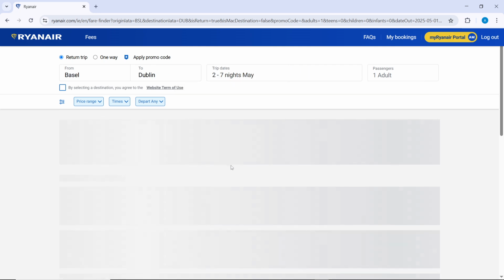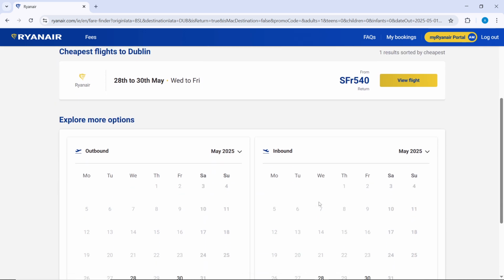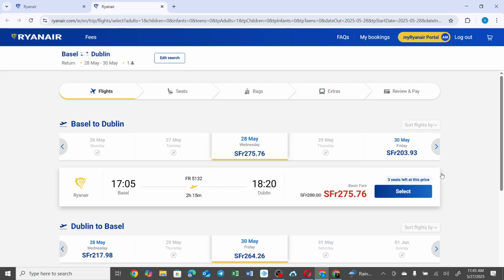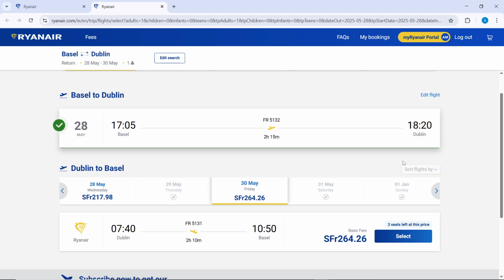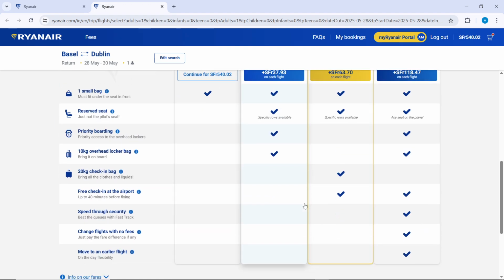Ryanair offers different fare types. You have value, you have plus, you have flexi plus. This is one flight, the cheapest flight to Dublin, and I'm just going to click on view flight, and it's going to take me to the next window. I'm going to select from Basel to Dublin and from Dublin to Basel. So select this and select this. These are the only flights available anyways.